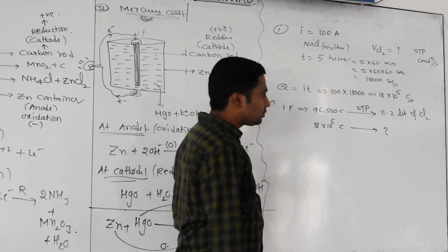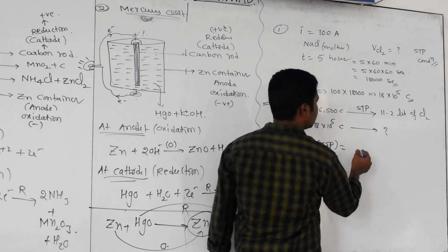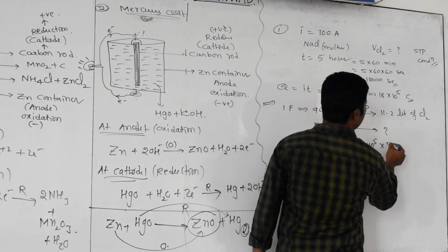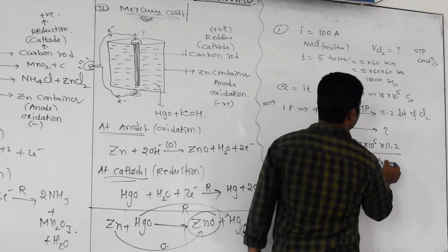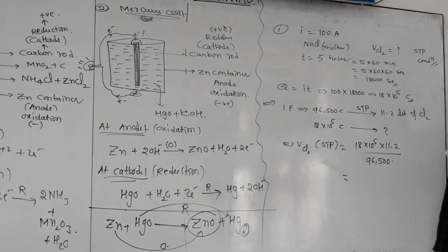Very simple question. The volume of Cl2 produced at STP is equal to, do cross multiplication now, 18 into 10 to the power of 5 into 11.2 by 96,500. The answer comes in liters. Check it once. It comes to 10 to the power of 3, then do the simplification for the remaining: 18 by 965 into 11.2.